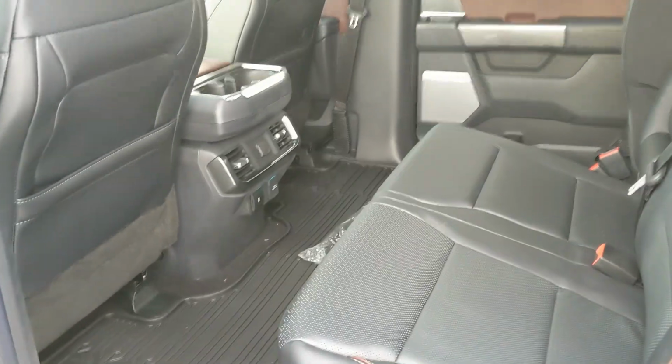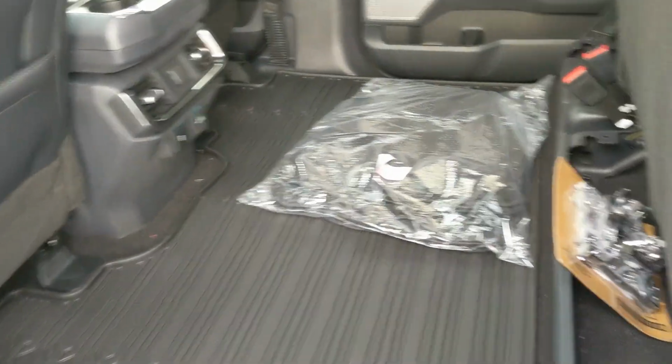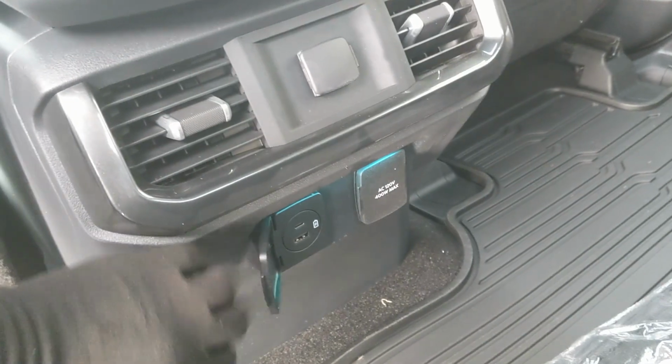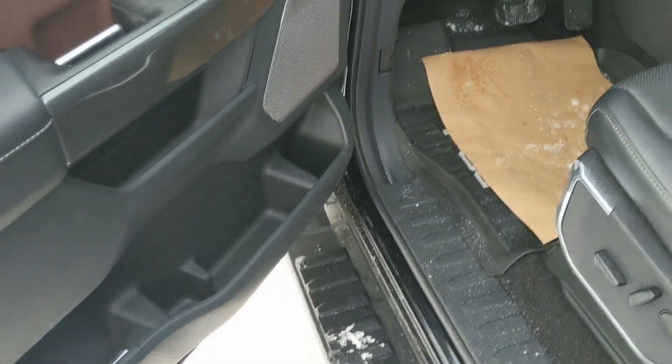But let's take a look inside. First, looking into the back, where you have comfortable seating for 3 with a full leather interior that can be lifted up and out of the way to accommodate any other cargo. And in the middle, you have fold-out armrests with 2 cup holders, as well as having 2 more in the middle with a 12-volt USB and USB-C and 120-volt power outlet. And this truck has a remote start, so no need to go outside to warm up your vehicle.